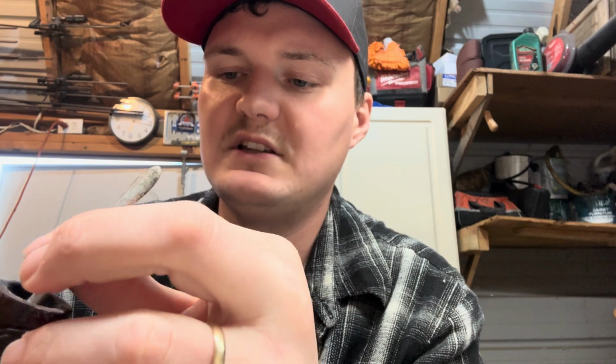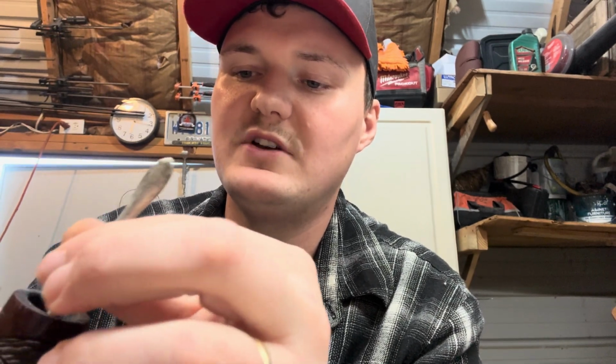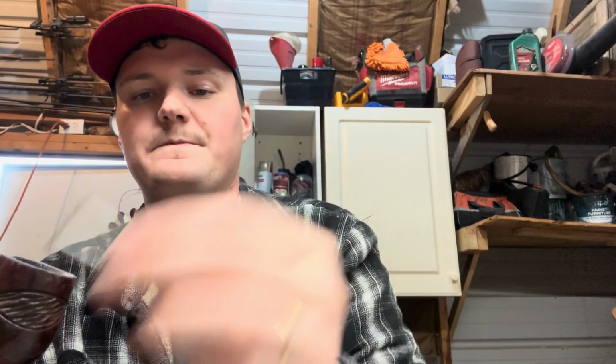It's actually a pretty light, nice smoke. I'm smoking it pretty slow with me talking so much. Usually I don't really talk when I smoke pipes, so I tend to smoke them a little faster because I'm not busy yapping. So it's actually smoking pretty cool.